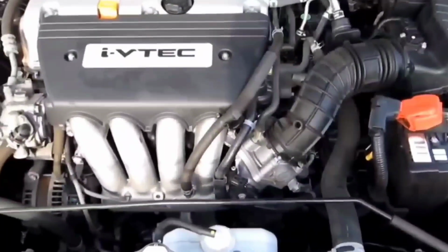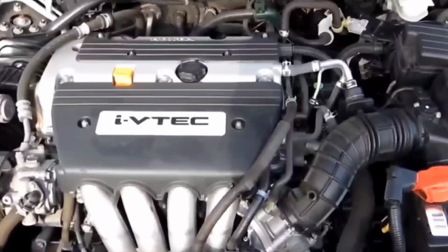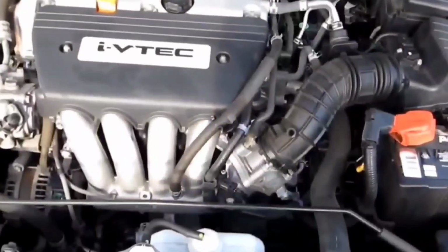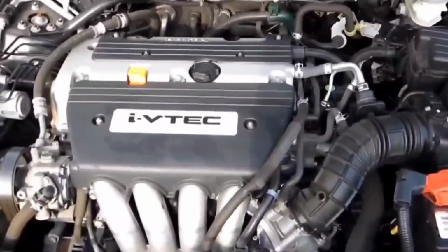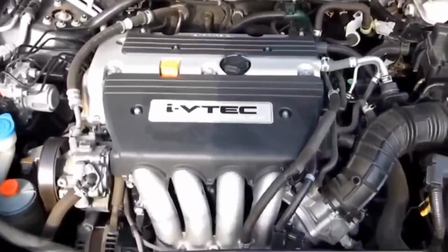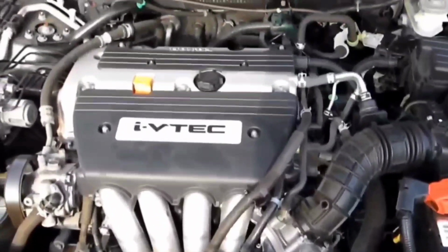So in this situation, you want to test out all the fuses, because I've seen situations where if the fuse to the car's computer was blown, you would get a crank no start issue. That would definitely cause it. And the only way you can find that out, there's a couple ways you can find that out.